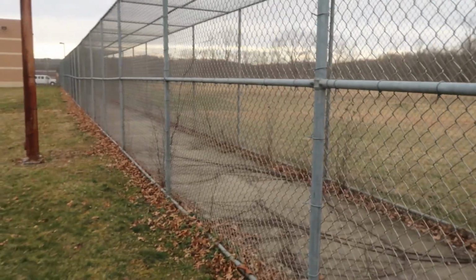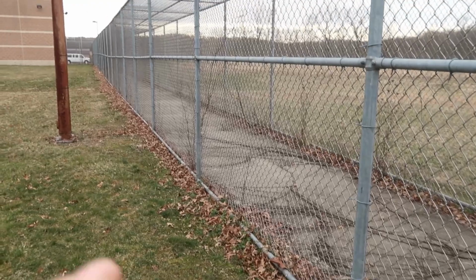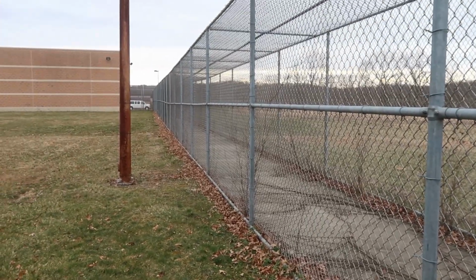Hey guys, welcome back to the JSF experience. Check out what we got to do today. We have a couple 100 feet of this fence to remove. Now, the sidewalk stays. What we have here is this is an old juvenile detention center.